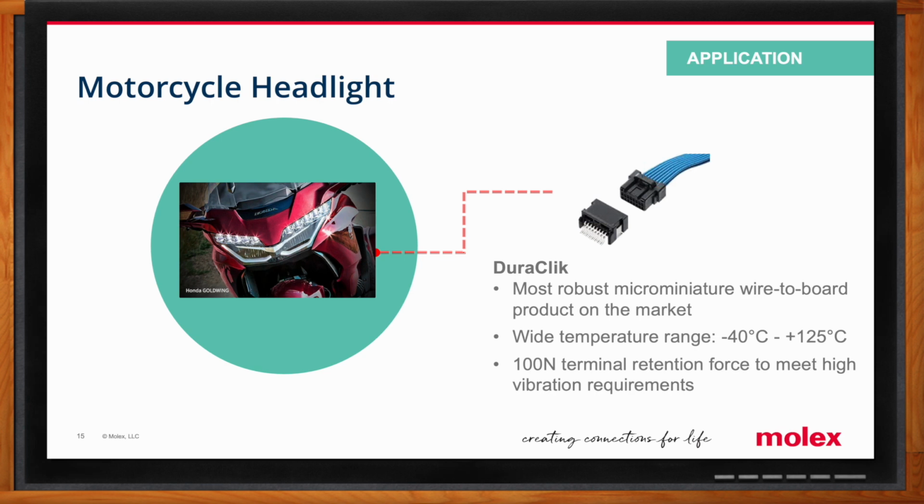Once they build the headlamp unit, it's ultrasonically welded together, and they don't want to have to change any of the connectors inside because that would require a complete disassembly of the headlamp.